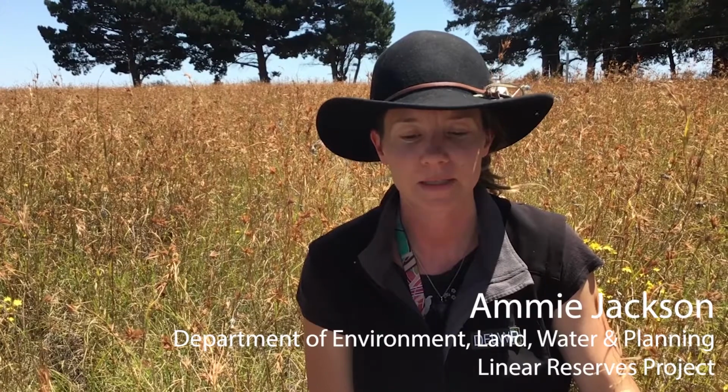We're really excited about the work that the Woorndoo Land Protection Group have been doing. There's a lot of focus and investment in protecting the remnant areas that we have left, but I think it's great that groups who realise just how important these areas are are actually doing the work to recreate new areas of restored native grassland.